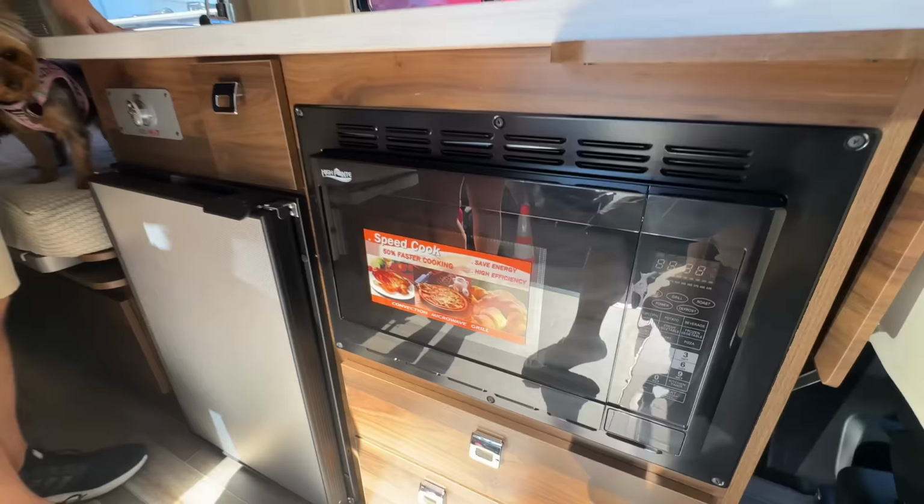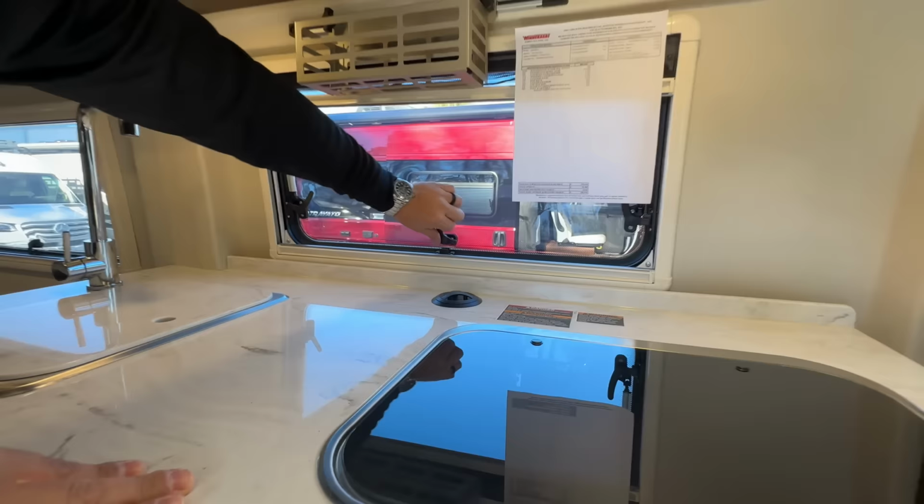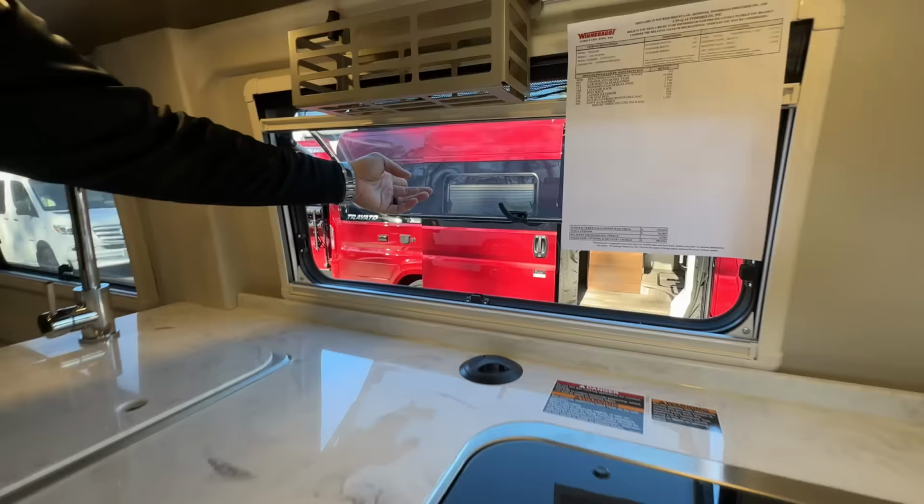They love the white. You know what else they love? They love having the window here. And they love being able to pop this open and have some fresh air, and pass the food if you wanted. Or just have the fresh air when you're cooking. That is nice. The stuff is going out.